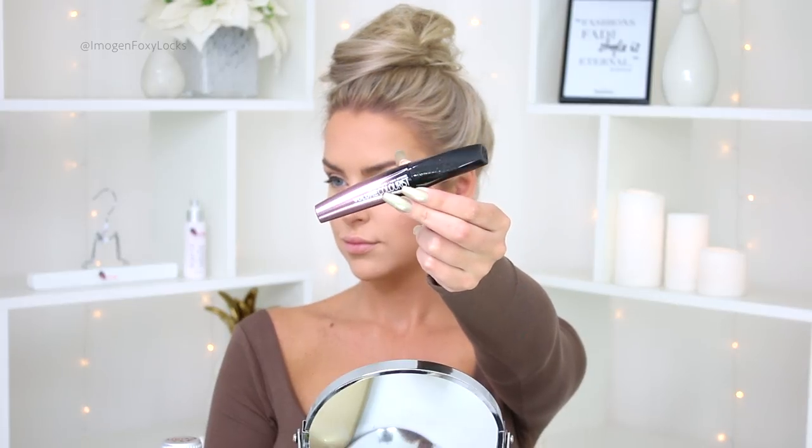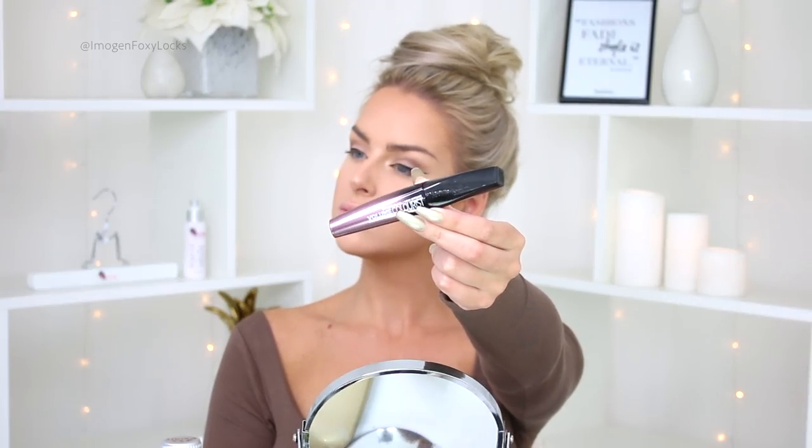Once you've done your liquid eyeliner, you want to quickly curl your lashes, and then add a quick coat of mascara. I'm going to be using false eyelashes as usual, so just a quick coat of mascara on your upper lashes.